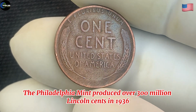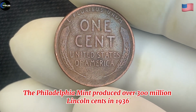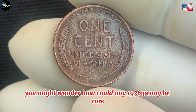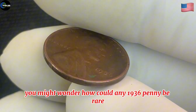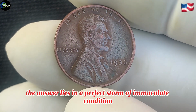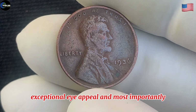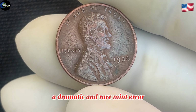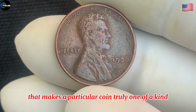The Philadelphia Mint produced over 300 million Lincoln cents in 1936. With such high mintage, you might wonder, how could any 1936 penny be rare, let alone worth over $300,000? The answer lies in a perfect storm of immaculate condition, exceptional eye appeal, and most importantly, a dramatic and rare mint error that makes a particular coin truly one of a kind.